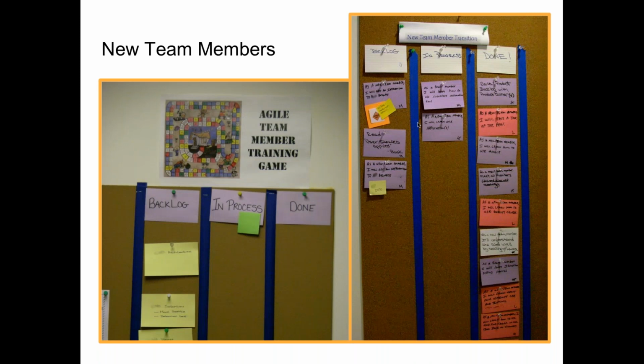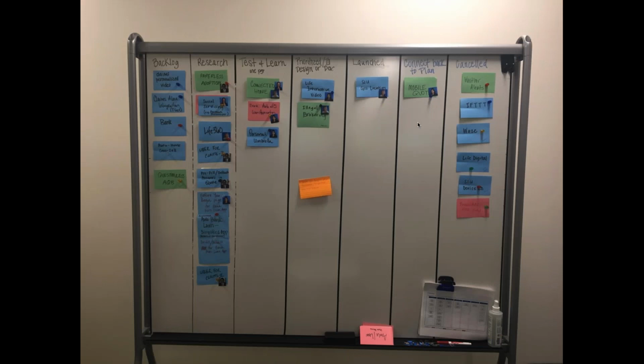Here's one for onboarding training, where we would have things that you needed to learn about the program or the process, whether it's Agile, where your source code repository was, maybe a brief about what the application did. Every time a new team member would come in, we would set all these back to the backlog, and they would make sure that they learned them over a couple of weeks or months, and we would prioritize that with their development manager.